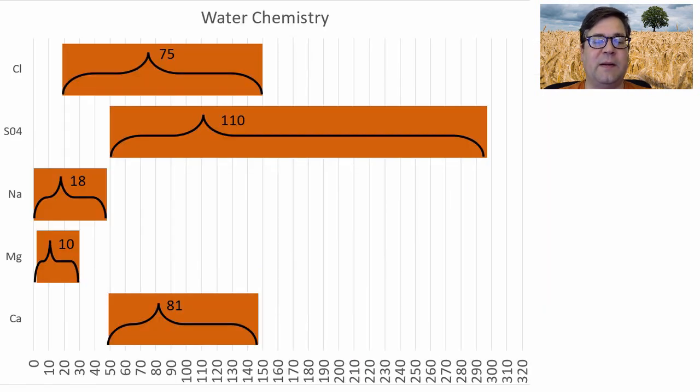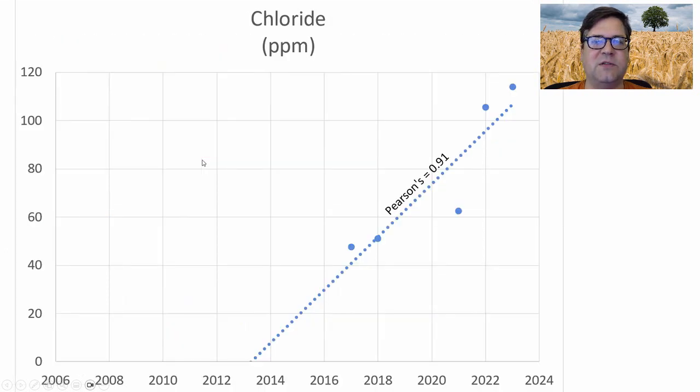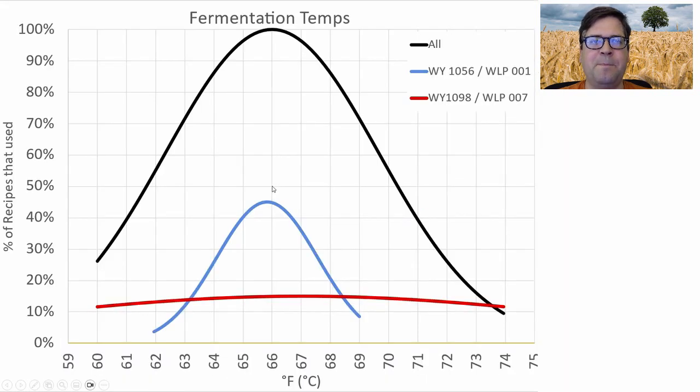Water chemistry, lots of recipes with water chemistry, so feel pretty good about reporting this. 81 calcium, 10 magnesium, 18 sodium, 110 sulfate, and 75 chlorides. My recipe is going to be on the numbers with everything except chlorides, where I'm going to be high. I'm going to be right at 110, balanced with almost a 1-to-1 ratio with the sulfates. And the reason is we're seeing that increase as well. So good correlation here, 90.91, showing increase in chlorides for this style.